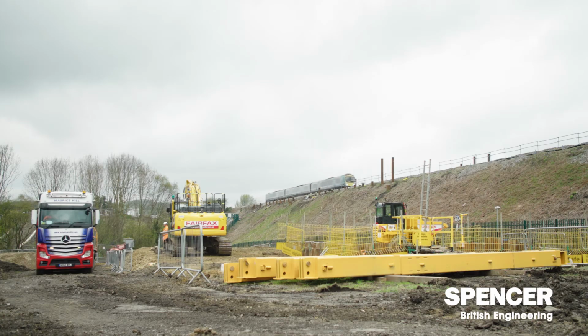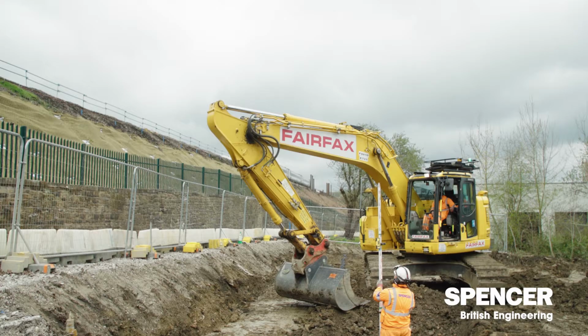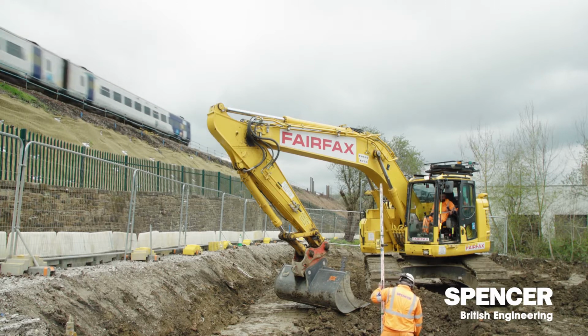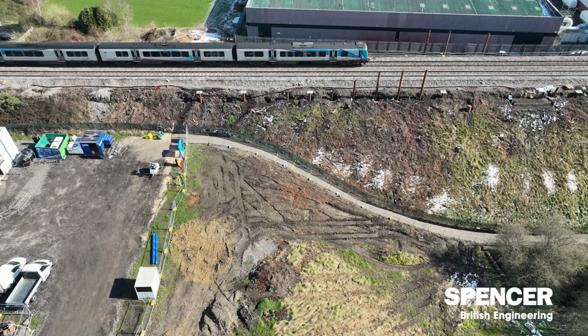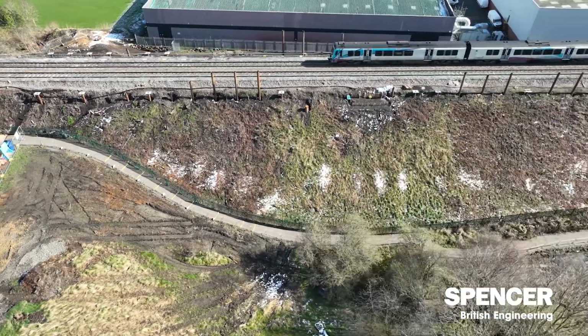Well, the main challenges are the geometry of the existing live railway. We're in the middle of the Transpennine route. It's a high-speed line. It's operational. A train passes every less than 5 minutes. Where it is, it's on top of a 9-metre high steep embankment. The reason why it's been chosen in this area, it's the only bit of straight line, so the challenges are all about constructing and designing around that steep embankment.